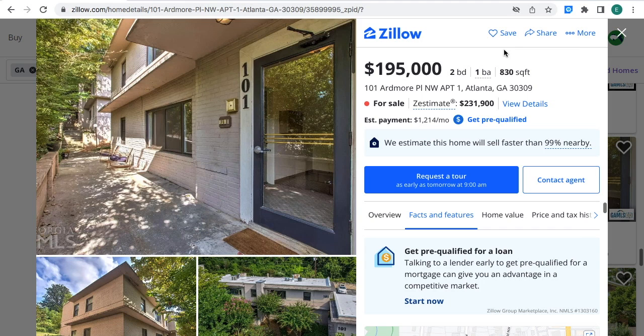Property condo for sale in Atlanta, Georgia. It's a two-bedroom, one-bathroom, 830 square feet for $195,000. Estimated monthly payment, $1,214 a month.